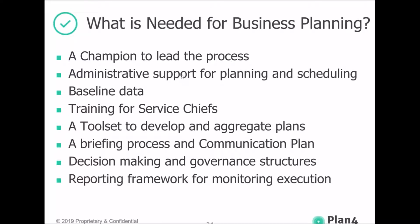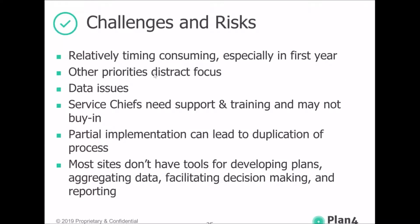You've got to get the data in there. You've got to train your service chiefs. You've got to teach them how to do a business plan. And they need a tool to develop a business plan. And you need something that allows you to build the plans, and then something that allows you to aggregate the plans and do the decision making. You need a communication plan for every aspect of business planning. You've got to get the governance structure in place, and then certainly you've got to have that framework in place for monitoring.